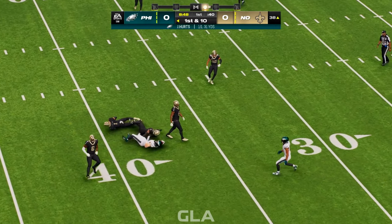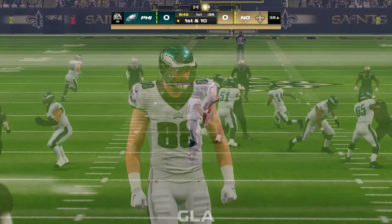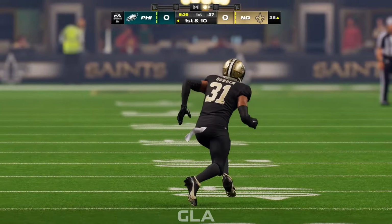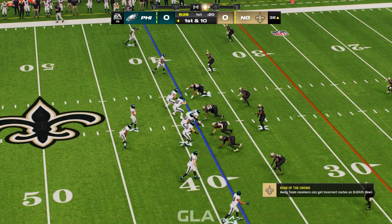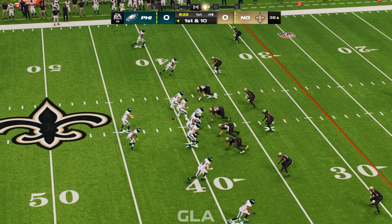He's got his target. That's complete. And he has a big gain inside the 40 before being dropped. It'll go as an impressive 31-yard gain. We expected this defense to be tested by this passing game coming into this one, and there's an example on this first possession of the game. So how about that for a chain mover? They're all the way down inside the 40 now for 1st and 10.